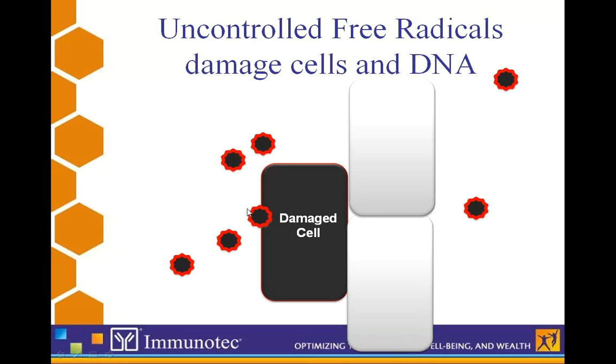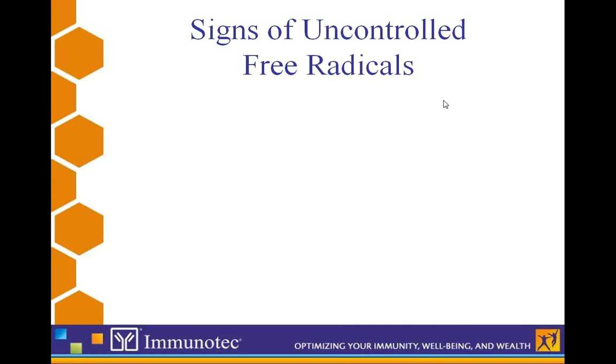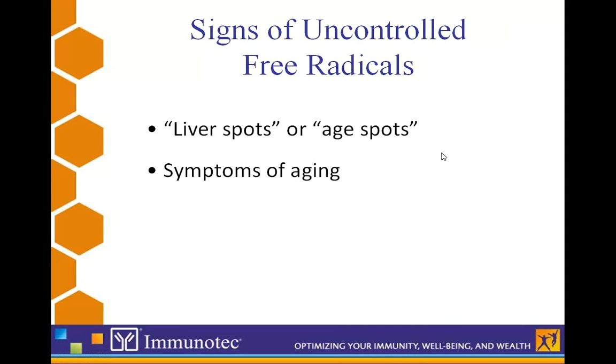Uncontrolled, the free radicals can take little bites out of your cells. They can take bites out of your DNA. In any case, it is not good for your health to have those guys running loose and damaging your system. If you've ever seen what they call liver spots or age spots, those brown spots on people's skin, especially when you see people 70, 80 years old, sometimes their arms are almost wall-to-wall brown spots. That is uncontrolled free radicals.